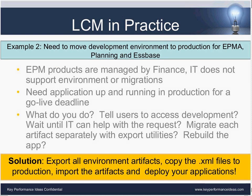The next case is, let's say you're trying to move your environment. You just finished development. You're ready to move. The server's ready for test. You're ready for production. You have EPMA. You have planning and F-space. There's a number of different products.